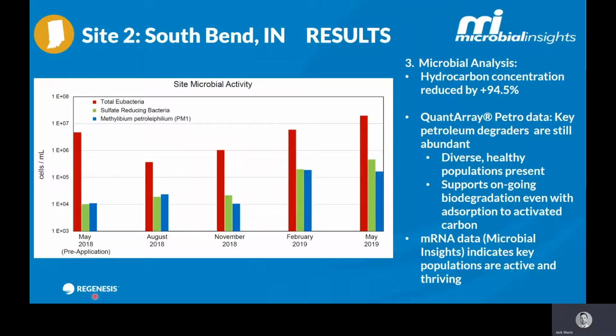Finally, looking at microbial populations. Here we've partnered with a company called Microbial Insights to do quant array analysis, looking at the effect we had on the microbes post-injection. So you can see after that initial injection, from August through to May, the total cell count continued to climb above baseline. And really what's crucial is we're also seeing an increase in diversity. So we're seeing an increase in sulfate reducing bacteria, and we are also seeing a sustained increase in PM1, and that is a bacterium that is crucial to TPH degradation.